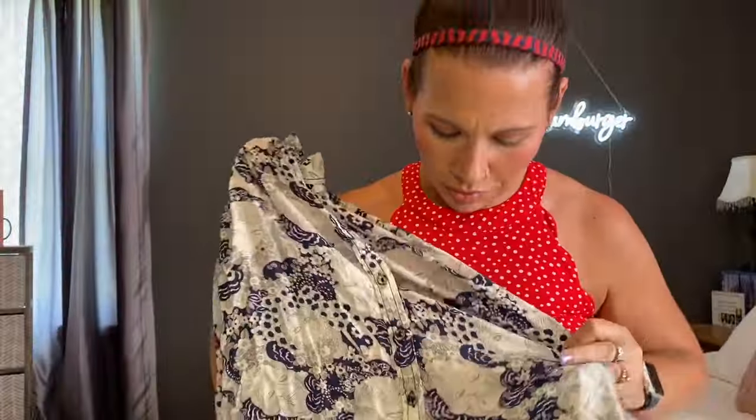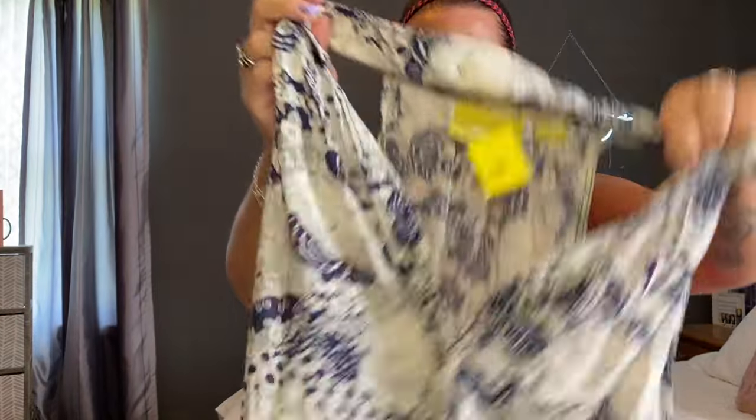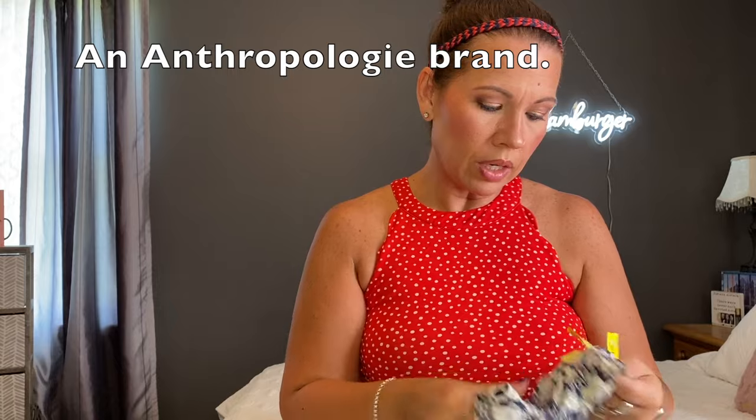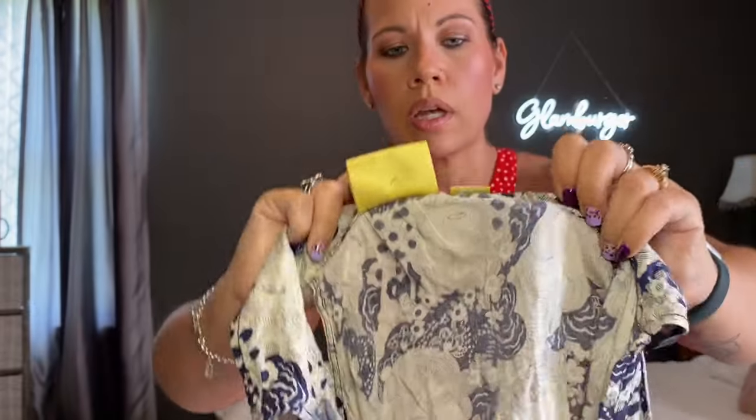And there was just something about the print that stood out to me, and the colors. And honestly, if you feel it, the material is so nice and lightweight. So super cute. And this is from Maeve. It looks like this. It is a slight bit big on me when I tried it on, but I'm like, eh, I can make it work. And this was originally $4.99, so it was $2.49.